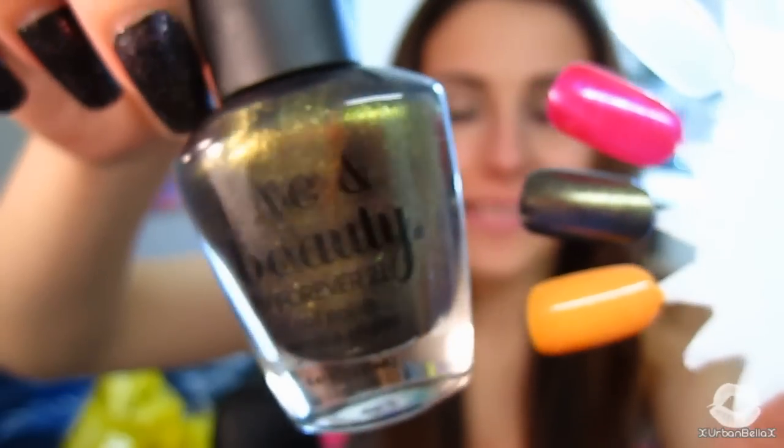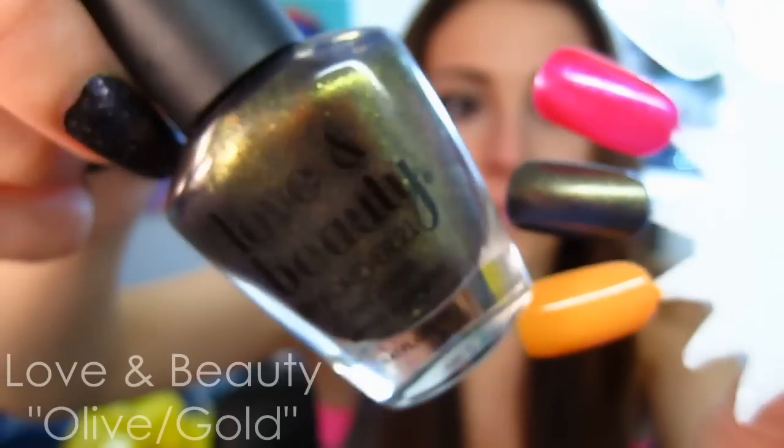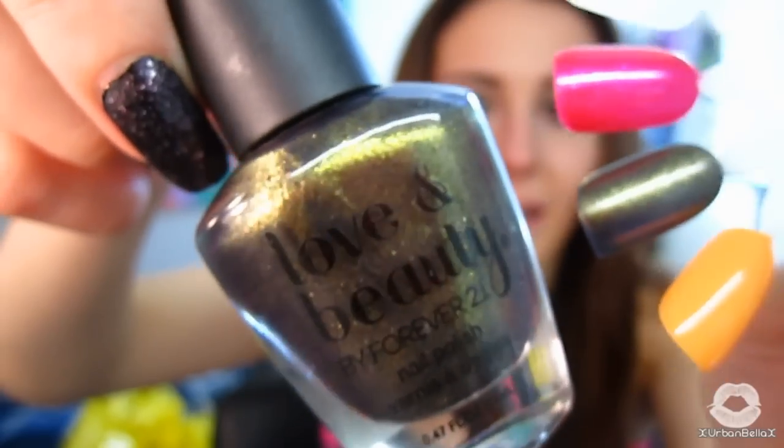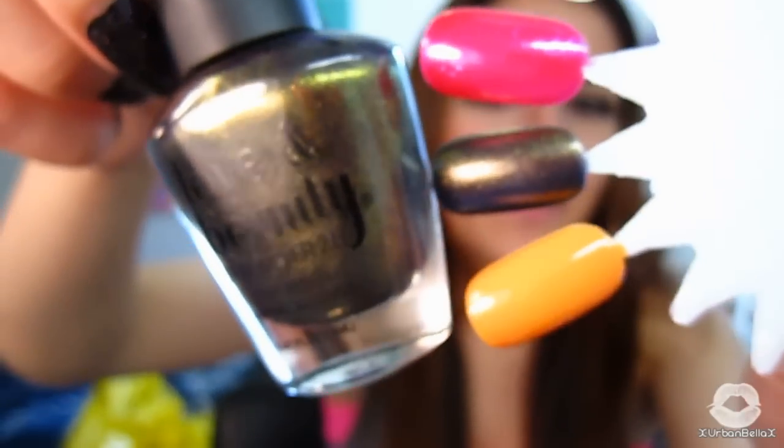This next one here is probably the darker of the two, and it is an olive gold kind of shimmery polish. It is definitely thick in consistency, and it's very, very metallic and perfect, I would think, for going out on the town.